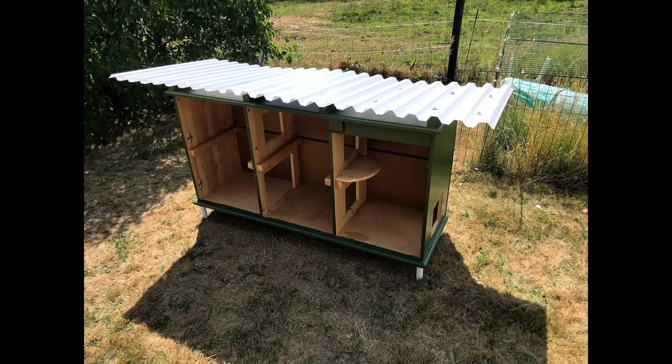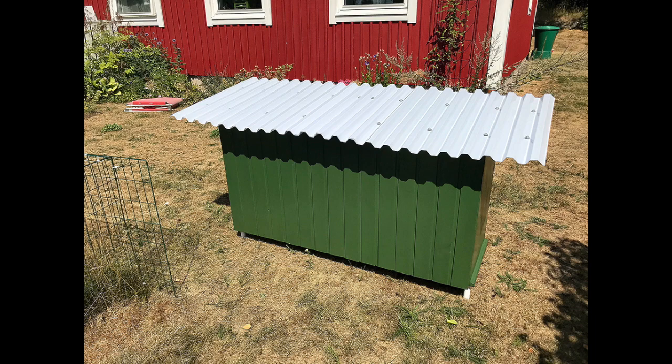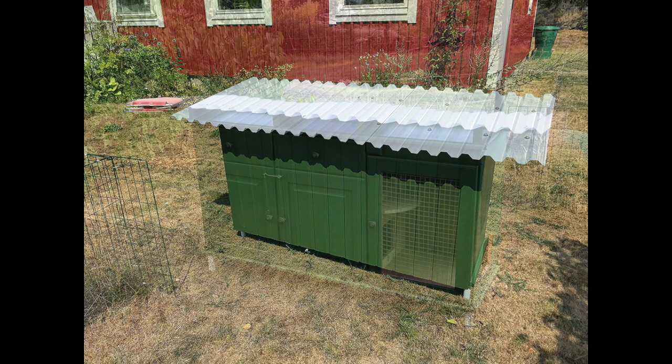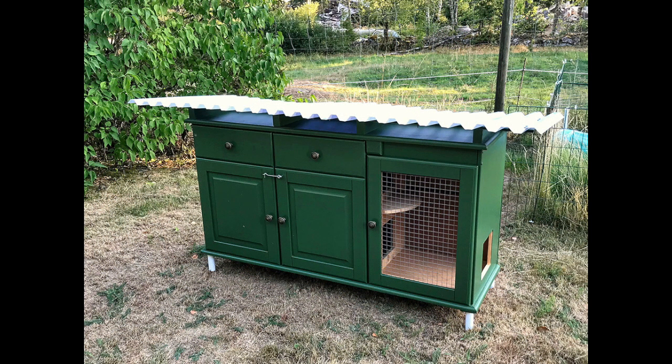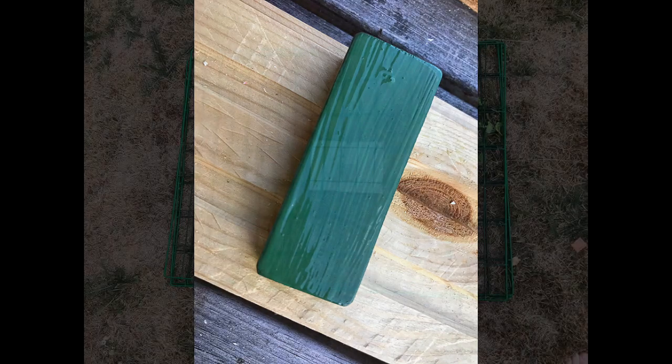Here we have attached the roof with special screws with little rubber undersides to make it watertight. Lots of overhang to protect against weather, which is great now that we have an actual troublesome drought going on in Sweden at the time of this roof laying. And the doors are on. We are starting to see the finish line. The last bit to be painted, the latch lock part.